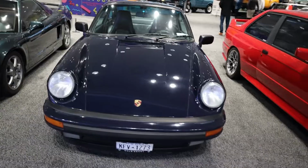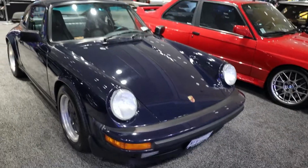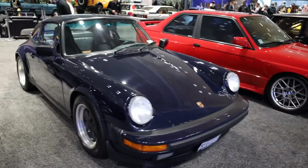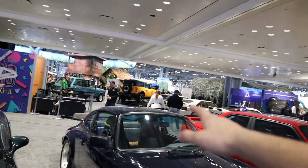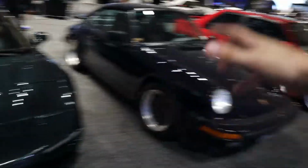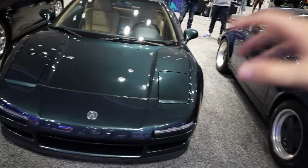Over here we've got a Porsche, and that's very similar to the 1989 Porsche Carrera Cabriolet that I actually did a review on. So if you want to see that, definitely click on top of the video right now. I'll leave that linked on top of the video. But I really love the navy blue paint, and if you look in the interior as well, nothing's even touched. And I know pretty much all these cars aren't really modified, but again, in the latter half of the video, we're going to go down into the lower level and check out some modified cars.